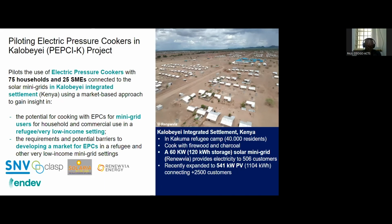And so we do this together with several partners. CLASP is co-implementing, and then we have a distributor called Solaria, who's also here presenting with me. And then of course the mini-grid operator, which is Renewvia Energy. Next slide.